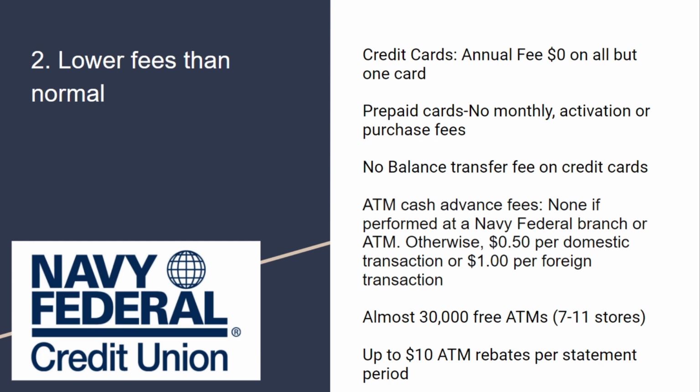So, I mean, compared to lots of other cards where you'll see fees in the hundreds of dollars, depending on the bank or the credit card company, anywhere from $95 a year to $150, $250, $300, $400, $550. I mean, some of these cards, depending on what benefits they're offering you, have huge annual fees. But Navy Federal, they're not big on the annual fee.